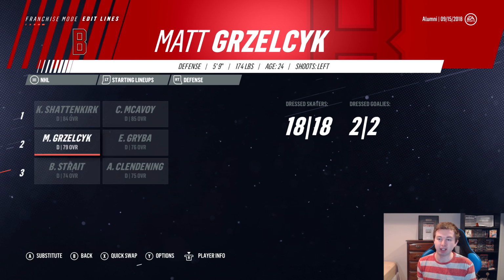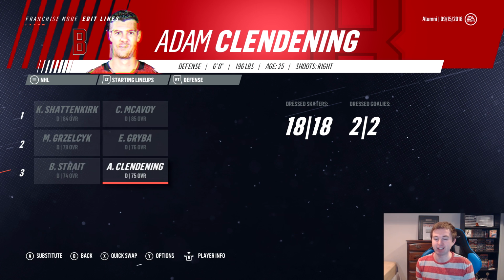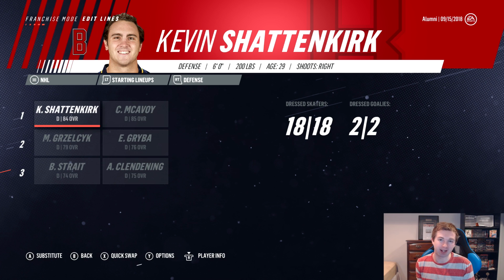Second pair there, you got Gryba and Gresselick. I really hope I said his name right. And then bottom pair there, you got Straight and Clendenning. So the bottom pair is not too great. Second pair really isn't too great either. Going to be relying heavily, I think, on the top D pair. First forward line, just like our starting lineup in general.